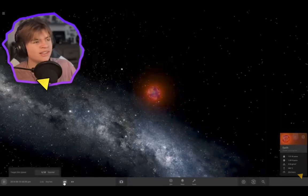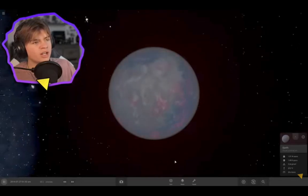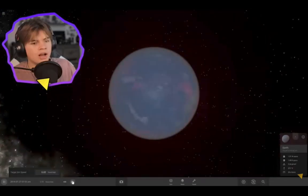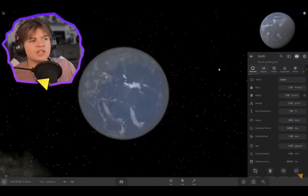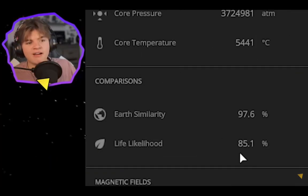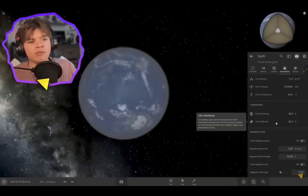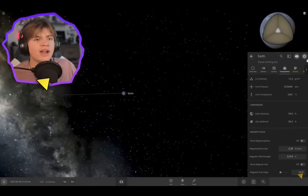Let's see how Earth ends up after all this. So it looks like we got new continents. There's a supercontinent, Pangaea type thing, and then a smaller continent right here. And let's wait for it to cool down a good amount, and let's see its chance of life after this. 85%, you could see it's still going up. So it would probably kill all life, but then new life would develop after. And we would have no moon, so that'd mean no tides. All right, that's what happens if we combine the moon and the Earth.